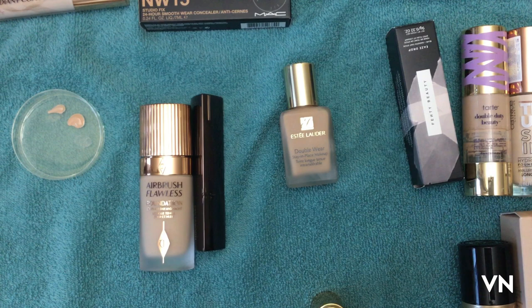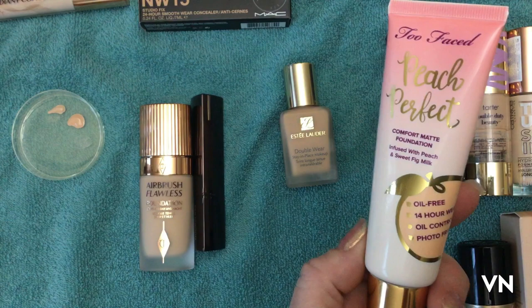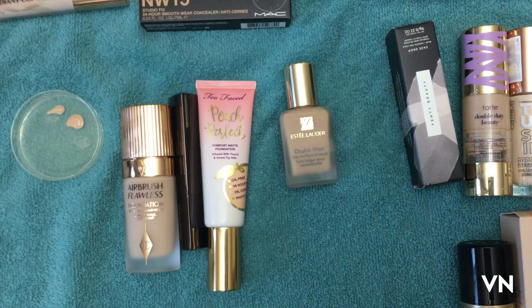This one actually doesn't really smell that bad. I'm not even sure if I ever used this. It's in the shade Marshmallow, and I think I'm gonna keep it around. It is a really, really thick formula, but there are times where I do want full coverage. Not often, but it does happen. And I would like to keep a full coverage one around just for that purpose. Okay, now we're all over the place here.